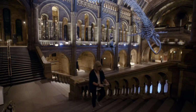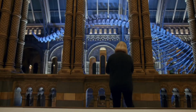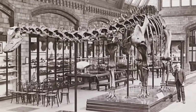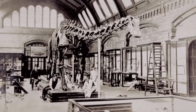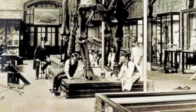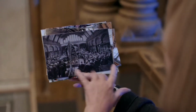But the most popular attraction in the history of the museum is Dippy the dinosaur. Dippy's definitely the most famous dinosaur in the country and globally. Dippy came to the museum in 1905 and has been around a bit, it has to be said, and started off in a reptile gallery just to one side of here. And we've got people in lab coats here. We've got people just casually sitting on the base. They're essentially putting Dippy together. Then this would have been the public opening in the reptile gallery.